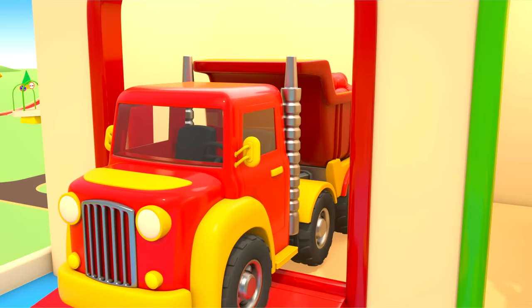There's a red van coming along the road. What's it carrying? The van has drawn up to a toy shop. The back doors are opening. And out of the shop comes a forklift. Time to unload the boxes.